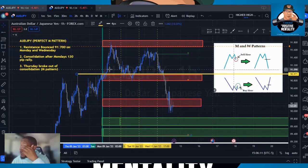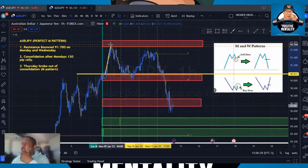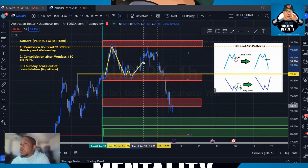All right, so from here, as you can see right here, it went up. Let me see where my marker's at. As you can see, it went up. So we took this trade right here, but then it rejected for a sale around New York time frame, but we already made our pips, so you're good to go. And as you can see on Tuesday, it just consolidated. On Wednesday, it went up about 30 to 50 pips, rejected again off the 91.677.